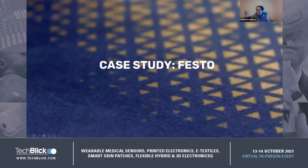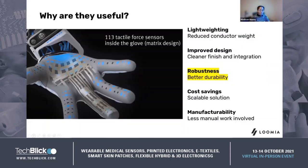All right, so getting to our case study, I just wanted to walk you through the process of designing and engineering a custom electronic textile application using our technology. And my goal is to sort of paint out the pain point and the solution throughout this presentation. So we talked previously about why e-textiles are useful. And for this particular project that we were brought into with Festo, which is a robotics company, they were interested in getting better robustness for sensors on the digits of one of their bionic hands.